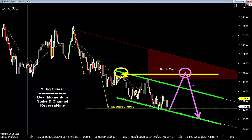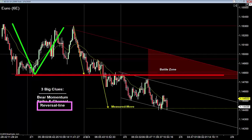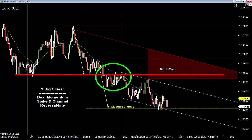And that leads me into the third clue, which is the reversal line, right? Now, remember, we talk about these a lot on the newsletter. Big move down, big bounce up, right? That creates a level of support. That support now can be used as resistance. Now, I know what you're thinking right now. Wait a second. Didn't they pull back right there? They did, but remember, that's usually not the one that really works the best.